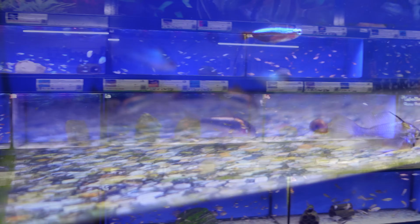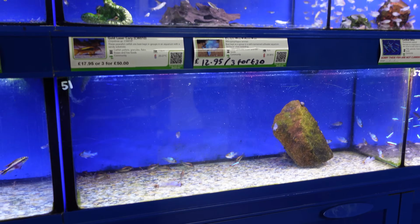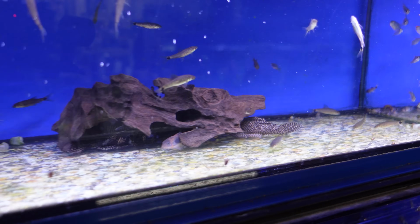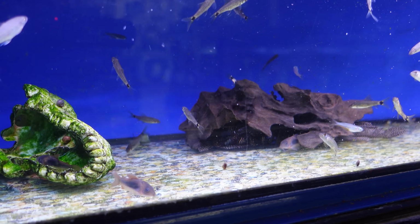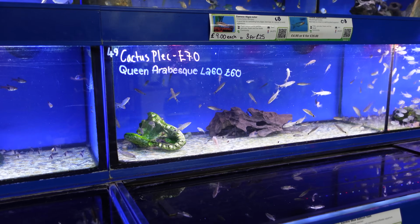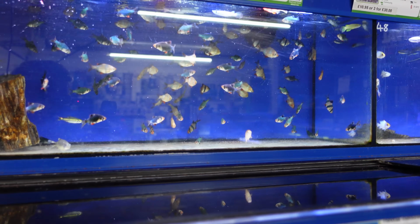Another high-end collector's Cory alongside the electric blue rams. Got quite a few plecos in here. I think these are the Queen Arabesque. And then we've got those alongside with the Siamese algae eaters and the rainbow fish. Up top we've got a selection of different barbs. We've got the albinos, the greens and the tigers.